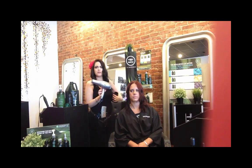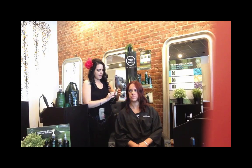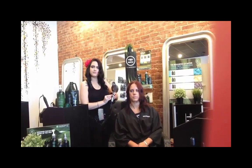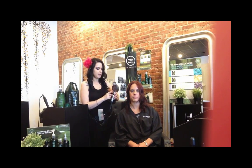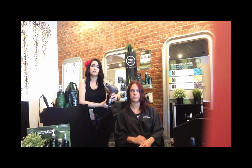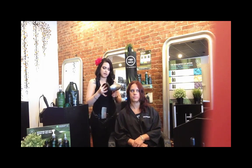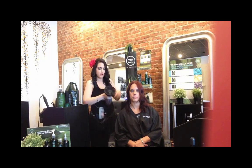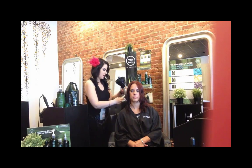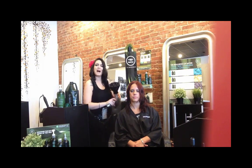So I have my Express Ion Dry Turbo Light. It has 2 speed settings and 3 different heat settings: low, medium, high. It has a cool shot also, just in case you get too hot or you want to blow dry with a cooler heat. So I am going to put my diffuser on, and we're going to turn this on low speed but high heat.